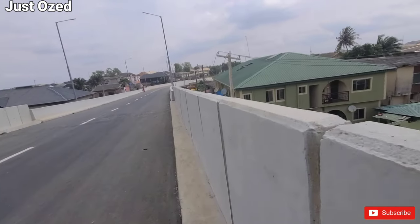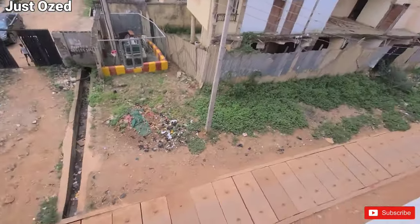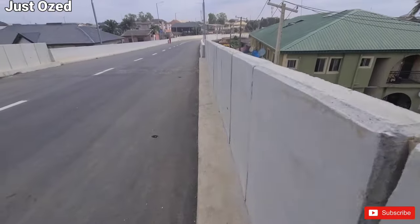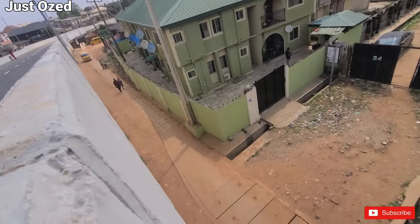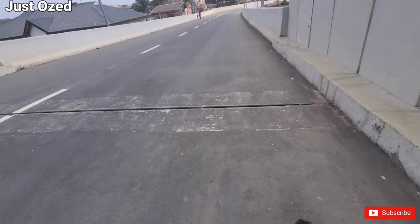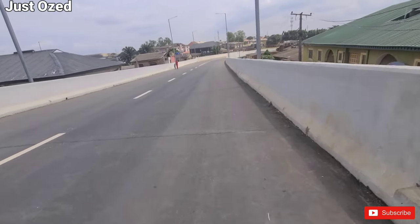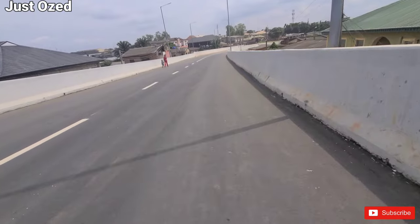Let's look at this place. As you can see, there is no need for access road here. As you can see, this place is not necessarily done. I don't think there'll be any need of constructing an access road on this particular point of the bridge. So this is it, guys. As progress is made, you'll be seeing everything yourself. So I would like to get your feedback in the comment section. What do you think regarding this project?